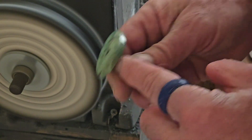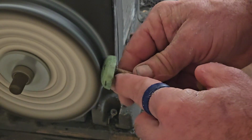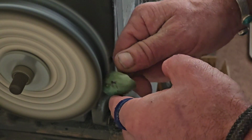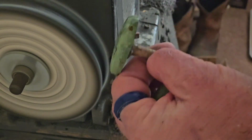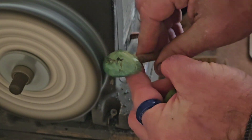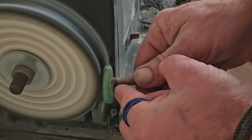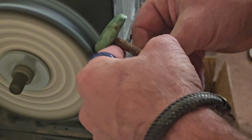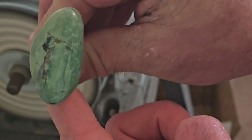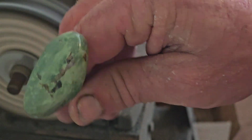This one's got something funny on the top of it. It kept looking like I had a film on it, just a little bit of mud on it, but it isn't mud, it's actually in the stone. So these are taking a nice high gloss polish. I'll bring them out to better light, but here's a look at the first one. See what I'm talking about, where it looks like there's a little bit of mud across the top? That's just the color, that's the way it is.